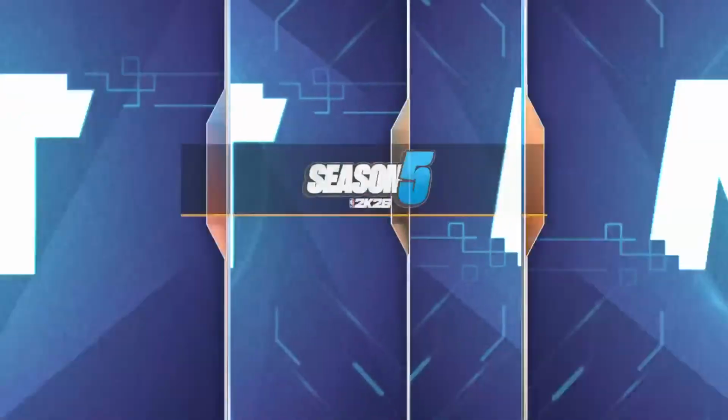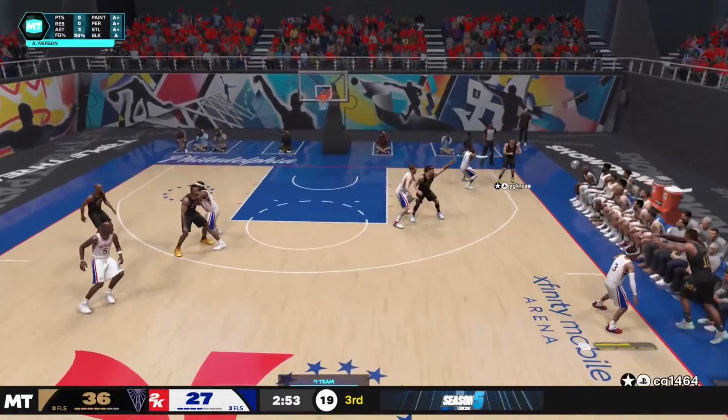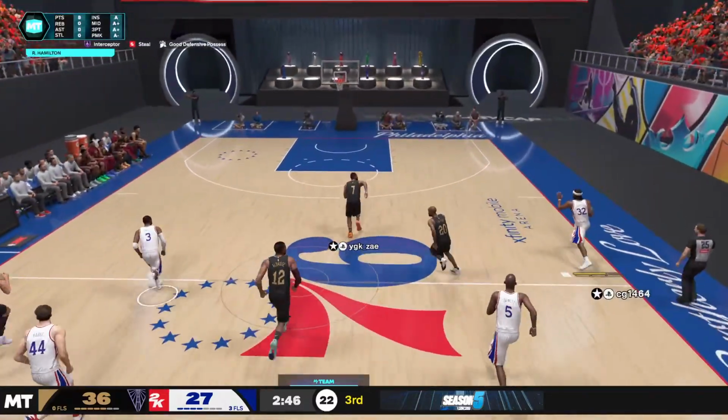And the whistle blows. It's going to be on Anthony Edwards. That's foul number 2 for him, and still early in the period, and they're only 1 foul away from being over the limit.